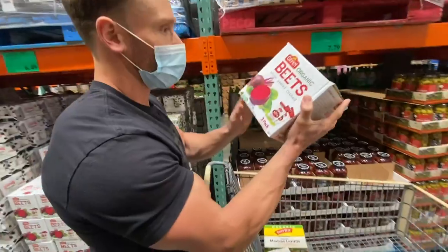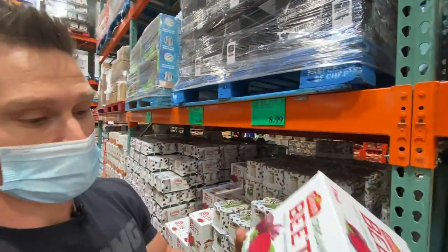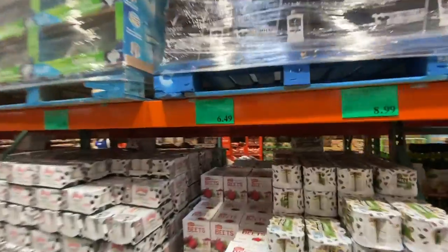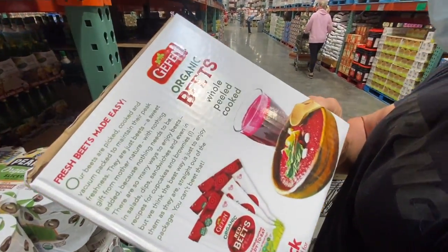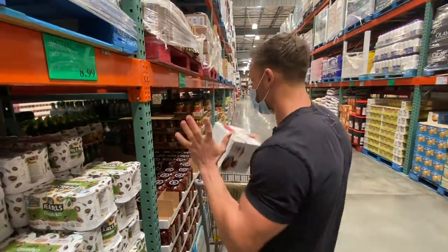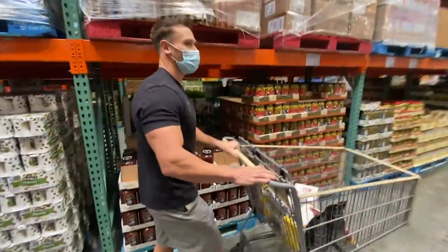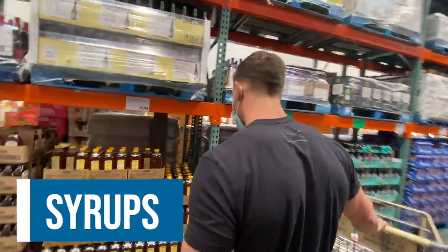So this is the find of the day because this is, first of all, $6.49, a good price, and you get these little packs that have, yeah, this is so cool. So you get these little packs in here where you could just be on the go and have your post-workout carbs. Super cool. That is the find of the day right now. You know what, it's a good thing to talk about at least.